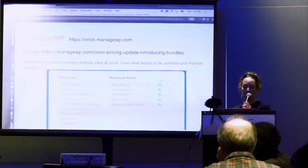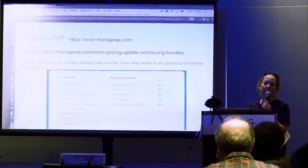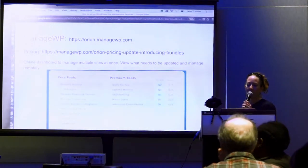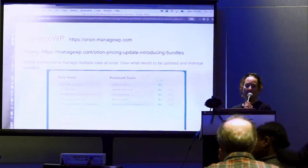I personally like to log into the actual website. Just because if anything's going on that's funky, I want to know about it. If I update something and I get that dreaded white screen of death with a little weird line of PHP, I want to be able to see that. I don't want my client to see that.